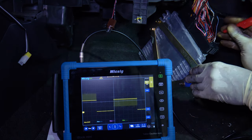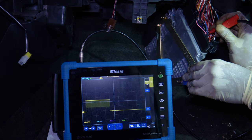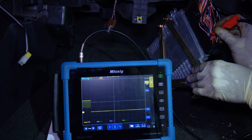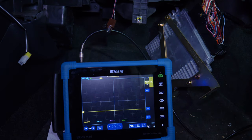Now coming out of the computer, we've got zip, zilch, zero. I'm not gonna say nada. Nada, all right. That's it. This computer is no good.